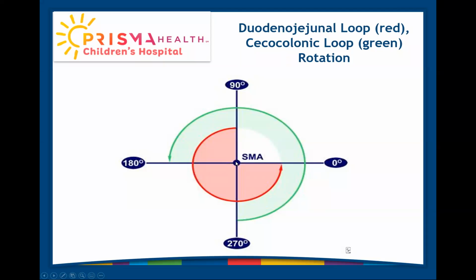So you all think of it as a clock or an axis. Your appendix comes off of your cecum, so your appendix is in your right lower quadrant. So let's imagine this is your belly button, even though it's not, it's your SMA. And you imagine this is the right lower quadrant. So this is how I visualize it. It starts below the SMA and it does 3 separate 90-degree turns and it ends up in your right lower quadrant. That is where your cecocolic loop ends, okay?